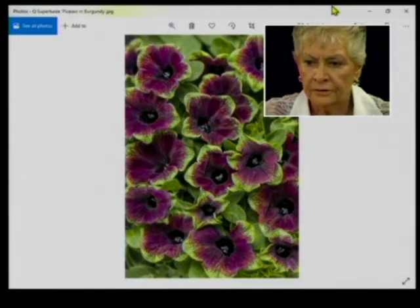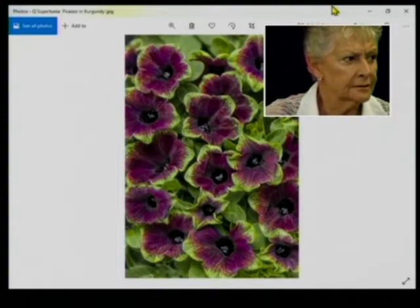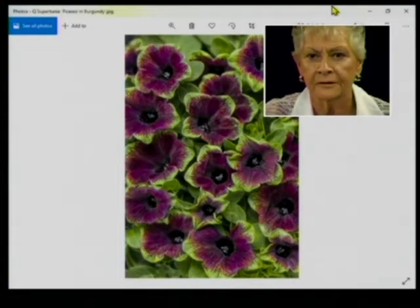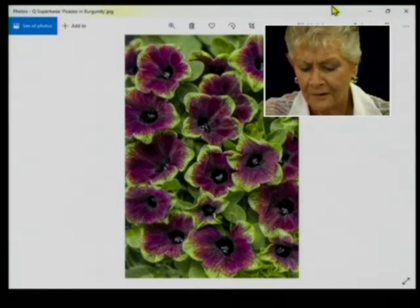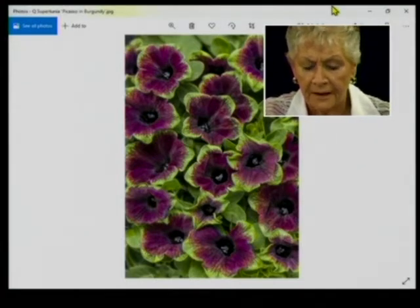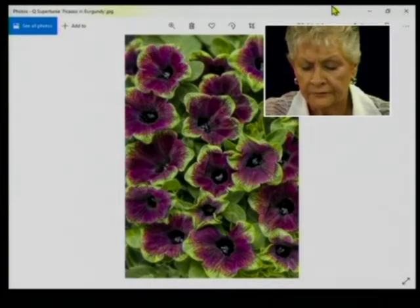So you can imagine when they're trying to propagate these new plants, when they see some of these things coming out in their test gardens, they get really excited. I would get really excited if I saw it. This is a mounding and trailing feature. It's full sun, with continuous bloom to hard frost. It attracts butterflies.